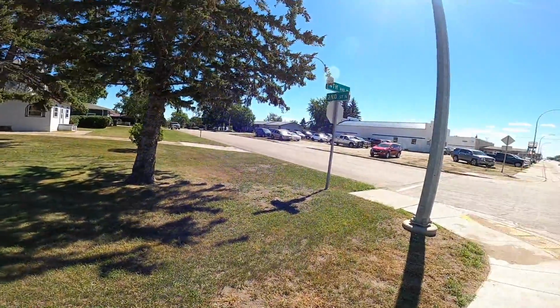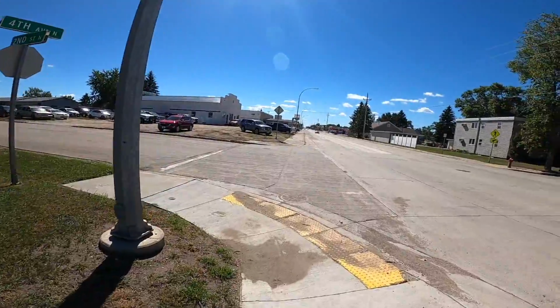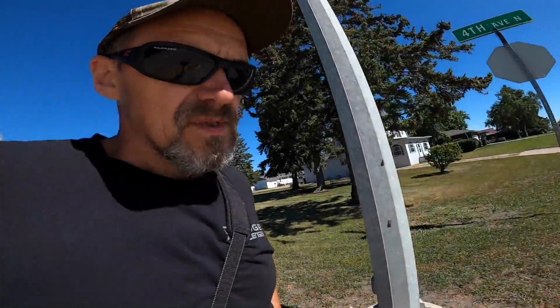And they said with this camera you have to be careful because it's so sharp that it's very easy to get blurry photos with such high resolution, 45 megapixels. You've got to be careful. And so that's what's happening.